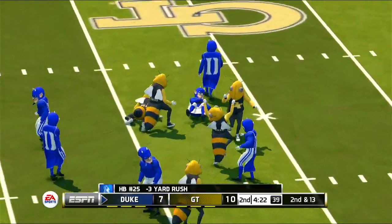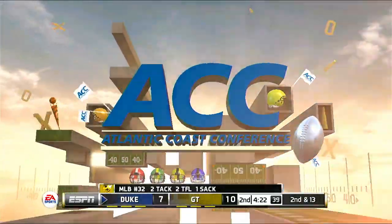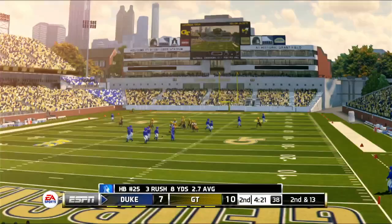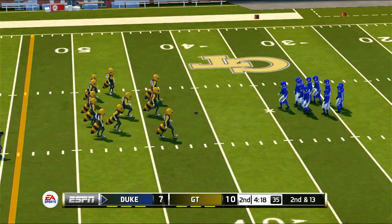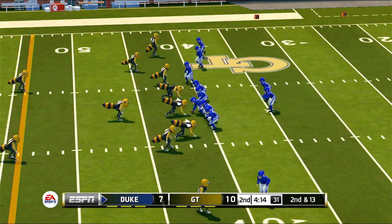A great tackle at the 41. Really good play here in run support by the linebacker. The big guys up front took away the running lanes, and he was able to get through for a loss. So it's second and 13. Ball on their own 41.